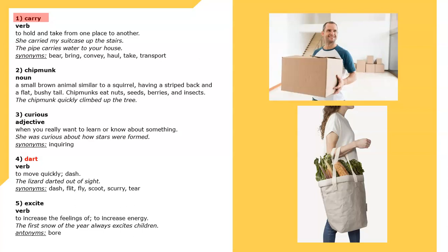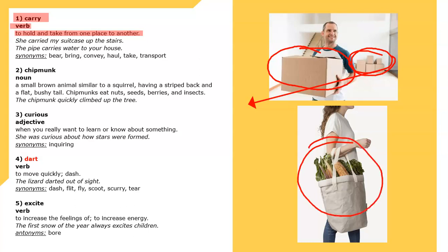Carry. Carry is an action word. It is a verb. It means to hold and take from one place to another. So you can see the man has a box in his hand. He is carrying the box. He is probably taking the boxes from here, and he is moving the boxes from one place to another place. The woman also is carrying a bag of vegetables and other food, and she is carrying this bag. She is taking it from one place and going to a different place.